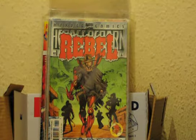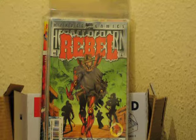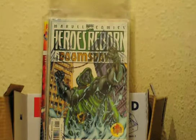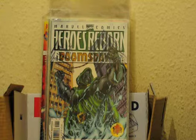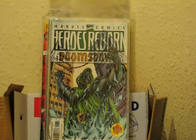So we have Rebel #1. I've already got this one, but it's not in very good condition. The cover was coming off, so I saw this. It's 99p, I think, or 50. No, in fact, 49p. This cost me. So I thought, that ain't gonna break the bank. I'll get it. And also we have Heroes Reborn Doomsday #1. There was another 2 or 3 issues. You'll have to excuse me because I can't remember what the titles of those ones were, but I do have them, so I think I have a complete set of these Heroes Reborn one-shots. And if I recall, they all followed on from each other until I believe this is the last one.